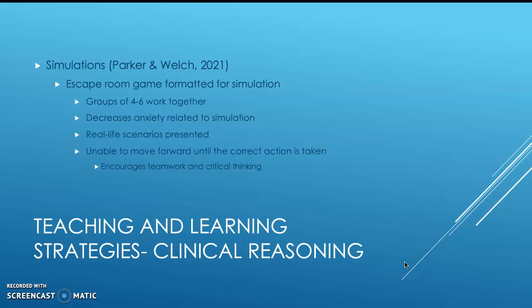You can do the same as you would in a normal simulation and use real life scenarios. And in this, because they're working towards the goal of the escape, they won't be able to move forward until the correct action is taken. So it encourages teamwork and critical thinking. It also takes away that need for constructive criticism in real time from the instructor, and students feel safer to try and make conclusions or decisions that way.